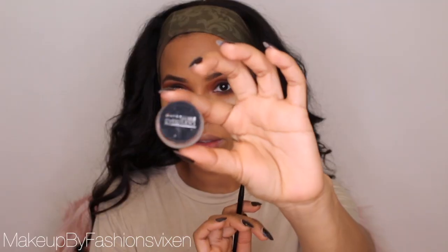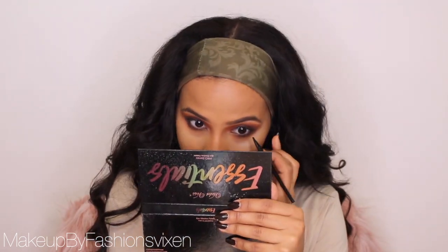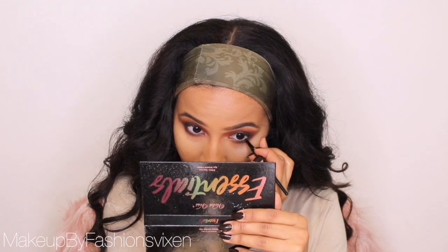So I'm gonna go in with my Maybelline Eye Studio eyeliner, and I'm putting her in my crease. And obviously, you guys are not gonna be able to see, in my crease, wow, in my waterline. And I'm gonna do this quick.